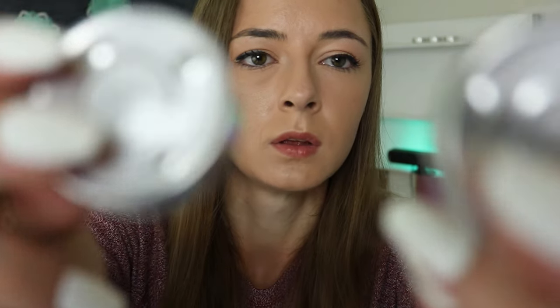And put these on your face here. Nice cooling metal against your skin. It's very gentle. Good. It's definitely looking much better. Okay.